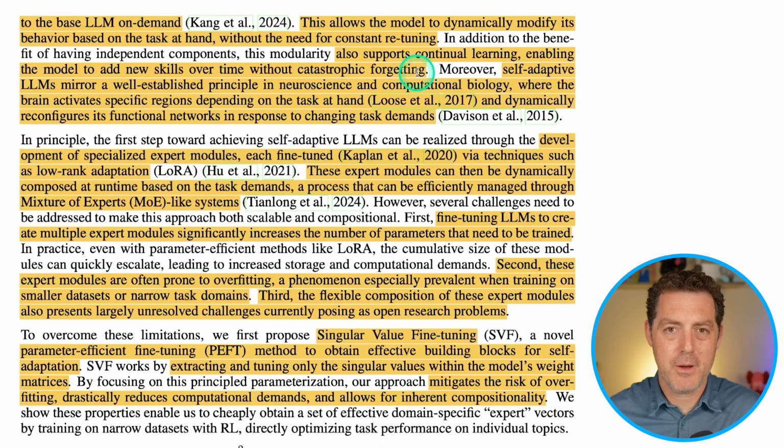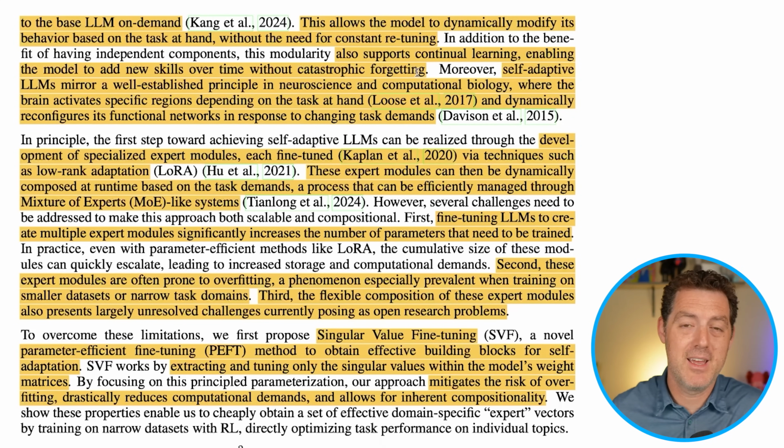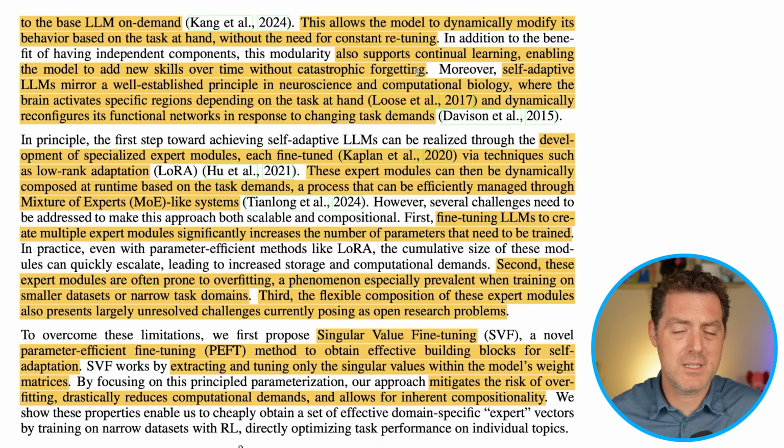So again, think about you have the core model and then you have these expert modules. So an expert at coding, an expert at math, an expert at creative writing. And at inference time, at test time, the framework tries to understand what the task at hand is, and then like a surgeon goes in and changes the model weights using those expert modules. And it's very, very efficient according to this paper.